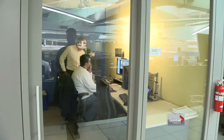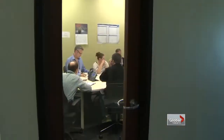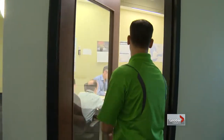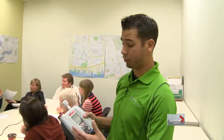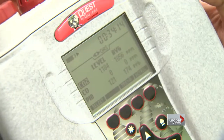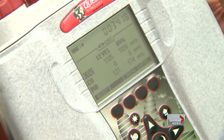In fact, just about every area of our building is fine, except for one place, that boardroom where that meeting's been running the last half hour, where decisions on tonight's newscast are being made. The levels have increased dramatically. We're into about 1,200 parts per million. The carbon dioxide level has doubled in half an hour and is above the level where researchers found people had a decline in performance two thirds of the time.